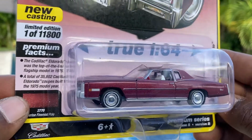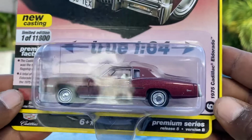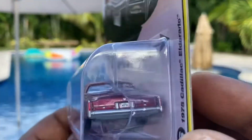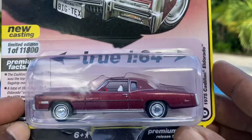Premium facts, Cadillac Eldorado, and so on. But looks good. What do you guys think? Looks real good. Look at that detail. This is what premium is all about.